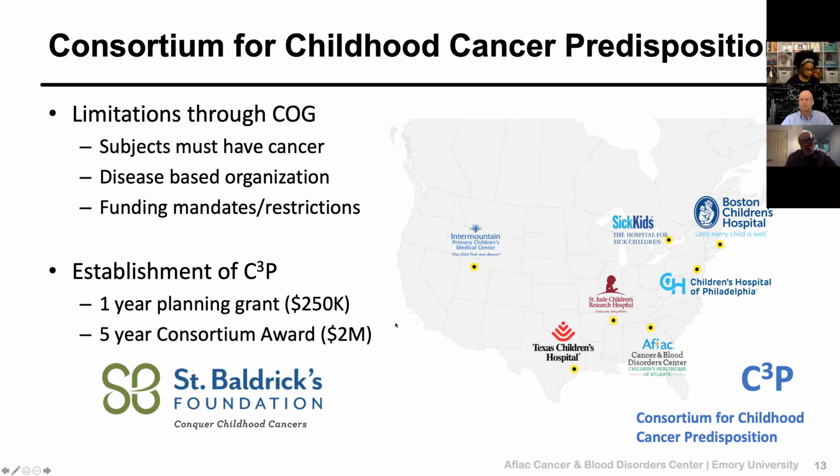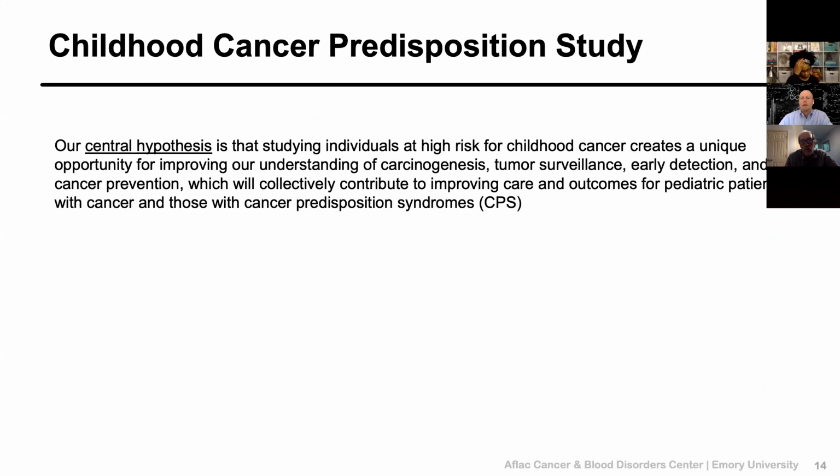And last summer, we were awarded a planning grant from the St. Baldrick's Foundation. And we learned last week or the week before that we'll be funded for another 5 years with over $2 million from St. Baldrick's to execute our plans. So during the year of the planning grant, we drafted the Childhood Cancer Predisposition Study, which is currently under review by the Central IRB at WERB.